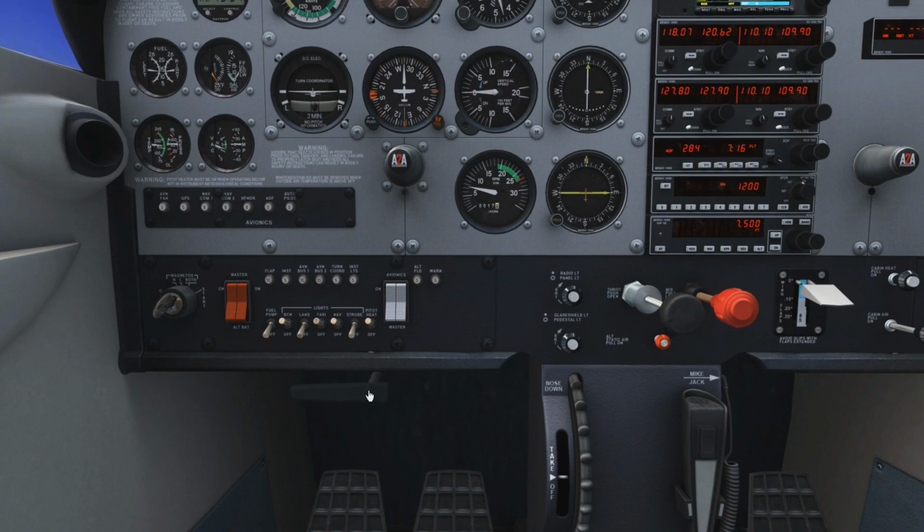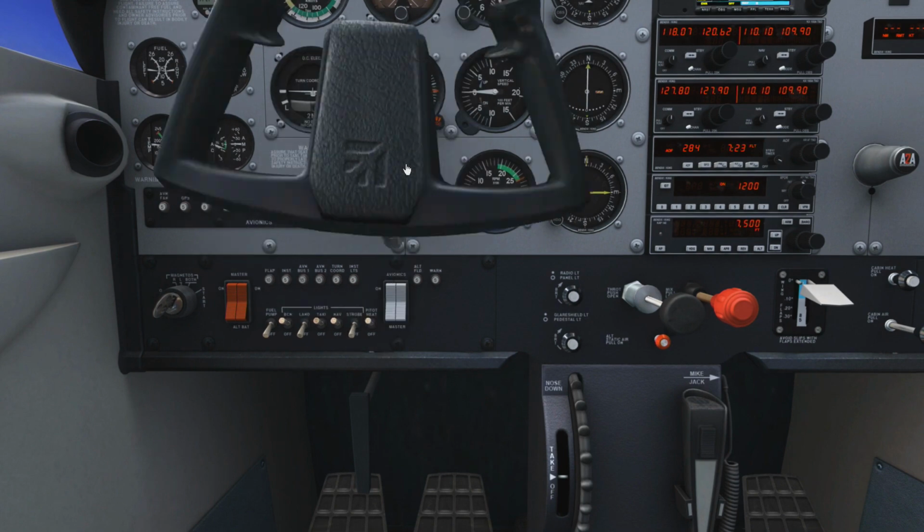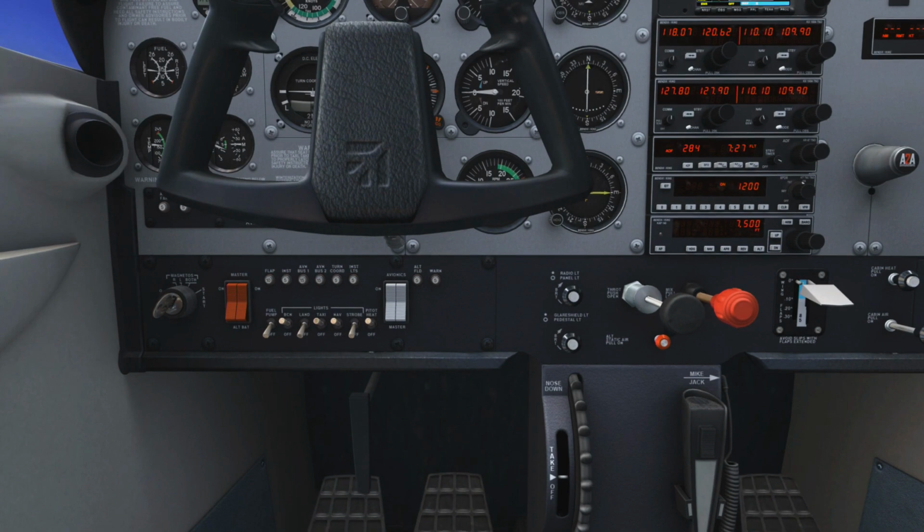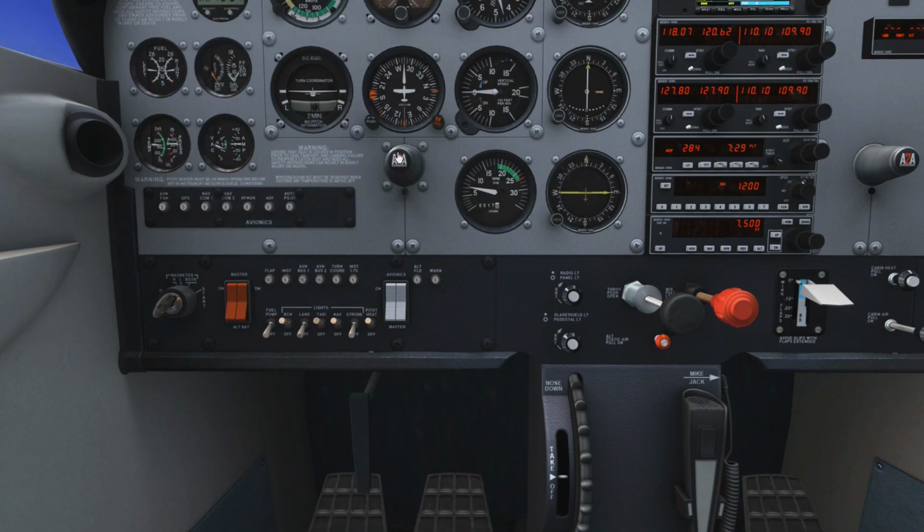Alright, the parking brake is now set. Flight controls. Daggone it. Just taking that yoke away. Rudder pedals. Alright, everything looks good now. By the way, I hit Shift F7 to check out our plane. It says like new. So I don't know what's up with the EGT.